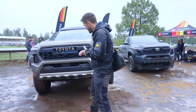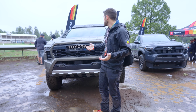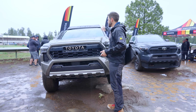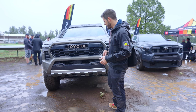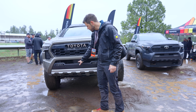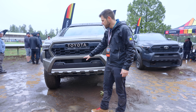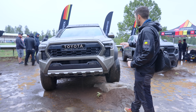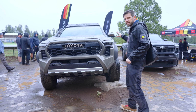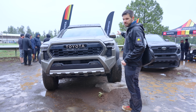Okay, and then on the front end here, we got the front camera, which is pretty nice, especially with how long of a hood, because Tacomas are notoriously bad about being able to see over the hood. And then the sensors for the cruise control is down here now, which I'm not sure why they moved that. Maybe that's gonna be easier to integrate into aftermarket bumpers or something like that. And from what I've seen, I haven't gotten a chance to sit in this thing yet, but they are saying that this does have a proper truck seating position in it now.